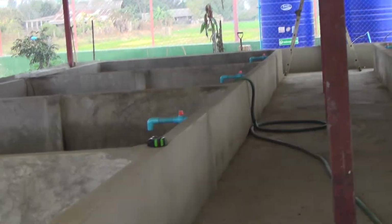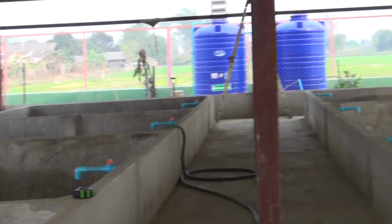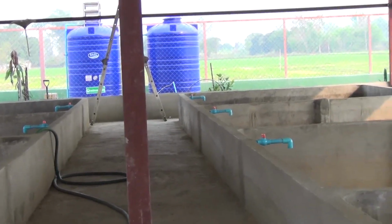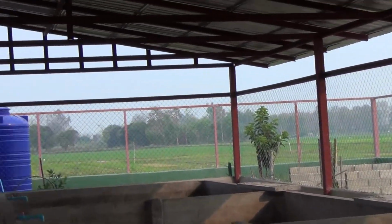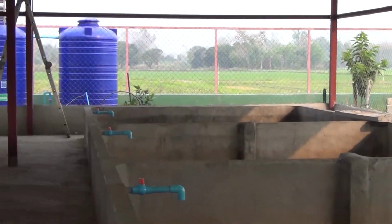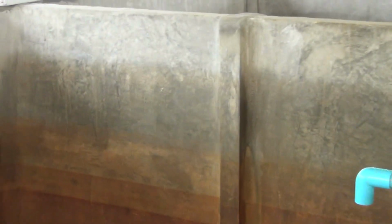Okay, so here we are, and our little saga continues, our little problem. Well, yesterday I went ahead and emptied all the tanks. All the tanks are empty. These 4 in the middle were the biggest offender, and this one here was definitely the biggest. In less than 12 hours it was empty.